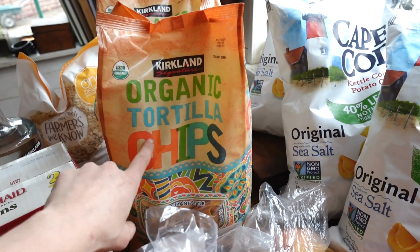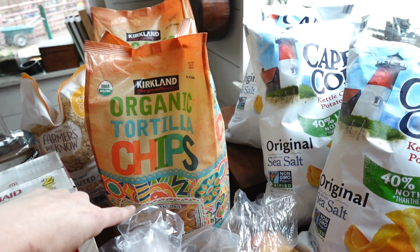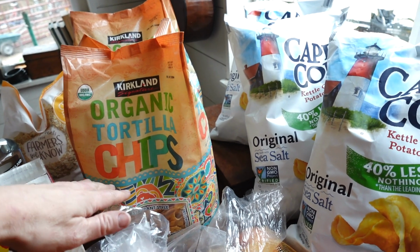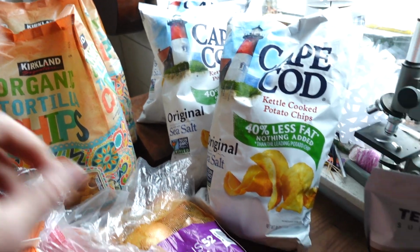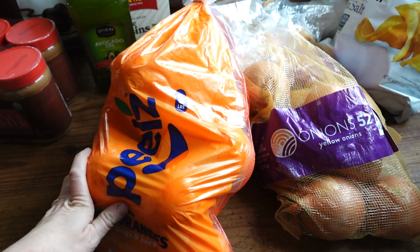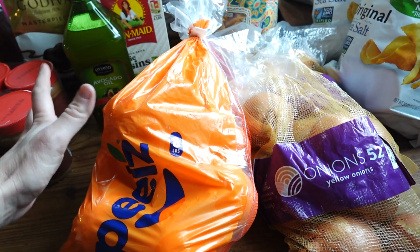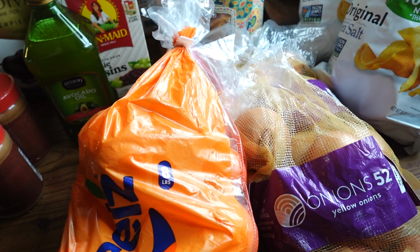And then I've got 2 of the organic tortilla chips. I will use these for 1 snack per week, and so we'll use half the bag for that snack. So that'll last us the 4 weeks. I've got 2 big bags of onions. These are the big 5-pound bags, and 2 of these 8-pound bags of oranges. They've been really good this month. Yeah, we got some oranges last month too.